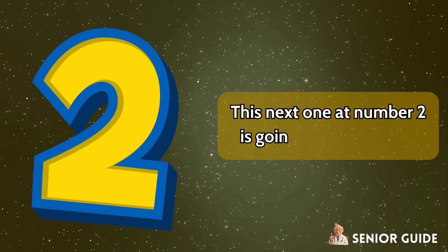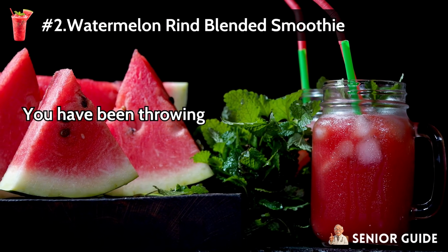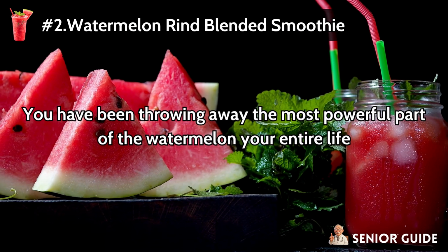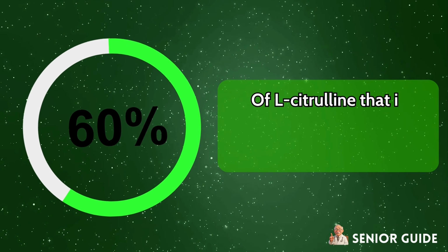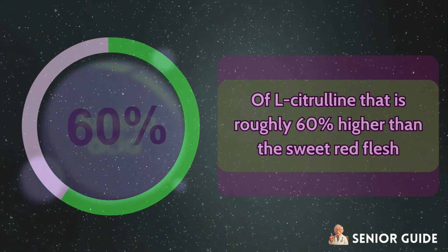This next one at number 2 is going to surprise you. Number 2. Watermelon Rind Blended Smoothie. You have been throwing away the most powerful part of the watermelon your entire life. That white and light green rind that everyone cuts off and tosses in the trash contains a concentration of L-citrulline that is roughly 60% higher than the sweet red flesh.